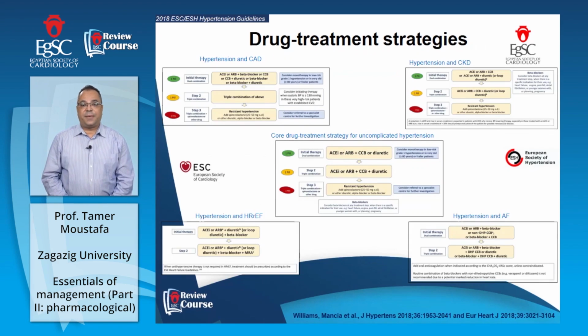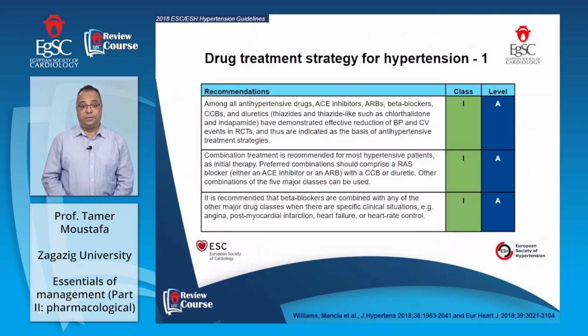This is the summary of the drug treatment strategy. You choose your drugs according to the presence of hypertension alone, or the presence of associated coronary artery disease, CKD, AF, or heart failure with reduced ejection fraction.